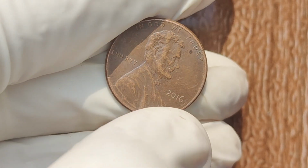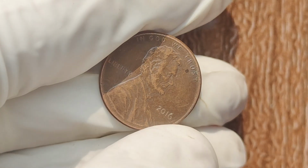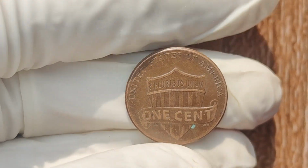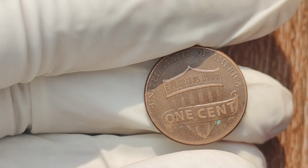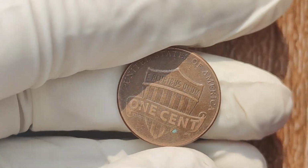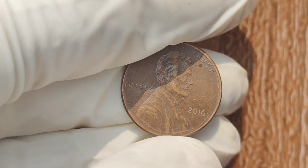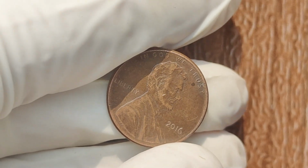One lucky collector turned a penny they found in circulation into a massive windfall. Can you picture what that kind of money could do for your life? Dream home, early retirement, total financial freedom. And it could all start with a coin hiding in your couch cushions. But wait, before you dive headfirst into your penny jar, there's something else you need to know.